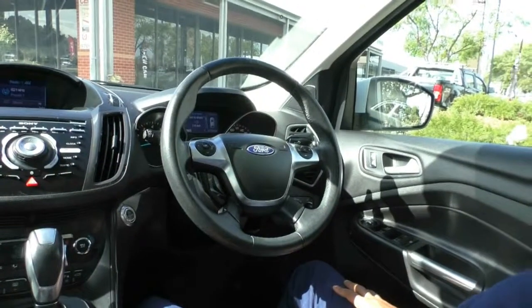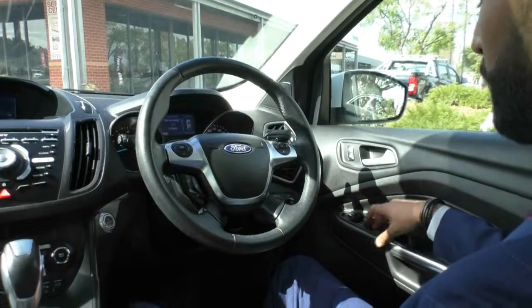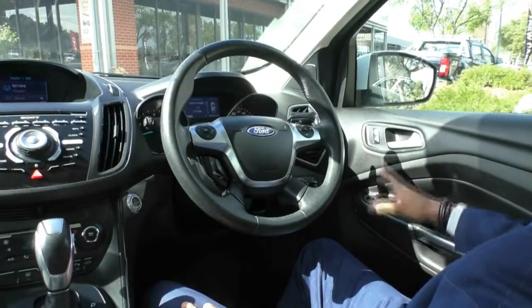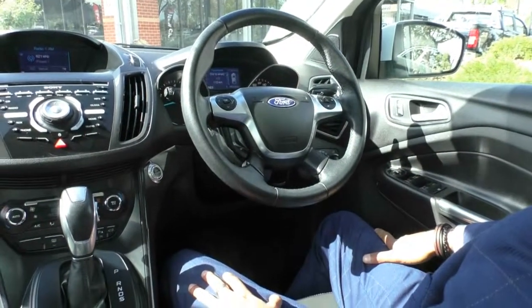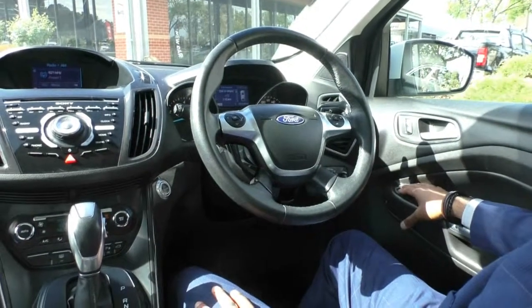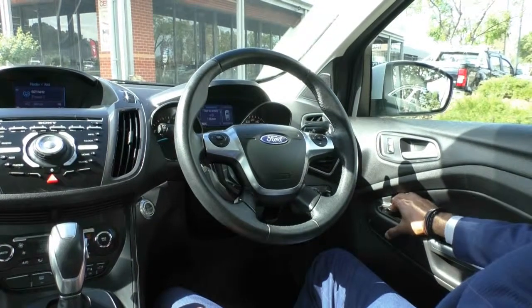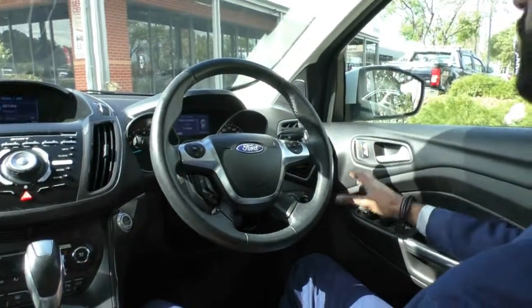Hey guys, here we are inside this beautiful Ford Kuga Titanium. Starting off in the driver's side door here, we have all our power window controls. The front and rears are all automatic up and down, so it makes your life a lot easier. Then above that, we've got our power mirror controls, and it is a toggle that lets you adjust the angle of the mirrors.